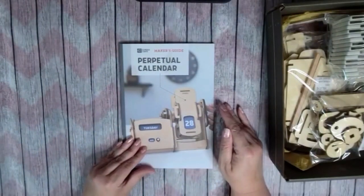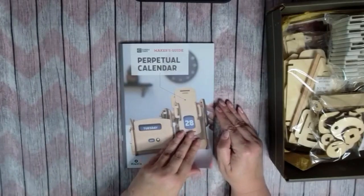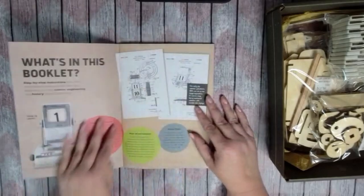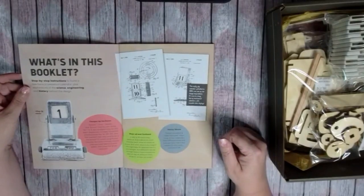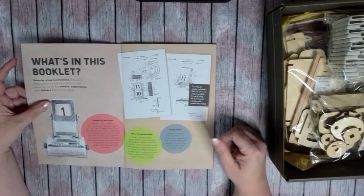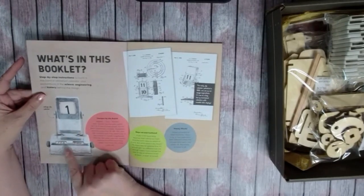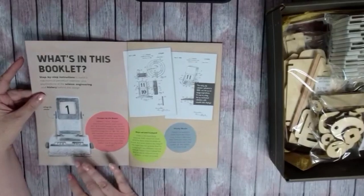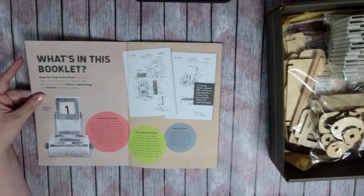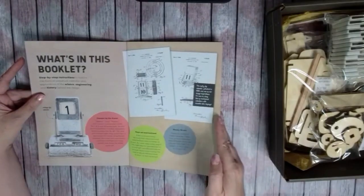So this is the maker's guide for the perpetual calendar. You can see the picture here that it says the day of the week, the month, and the date. What's in this booklet? Step-by-step instructions to build a mechanical perpetual calendar, plus explorations of the science, engineering, and history behind the design. So it shows a picture here of a vintage flip calendar. I remember seeing something like this when I was a little kid. It would not have been a new thing when I was a kid, not by a long stretch, but one of my grandparents might have had one of these. So it gives you some history about calendars and days of the week and all that good stuff.